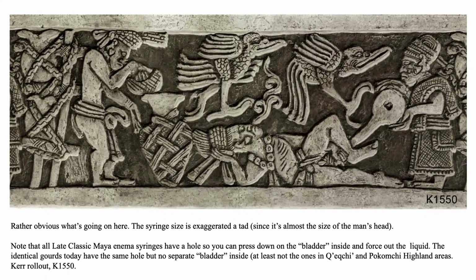I think the syringe is a little bit exaggerated, because if they stick something this big in you, first of all, I don't want to get into that aspect. This would tear your tailpipe. I mean, there's no way that's going to go in your tailpipe, especially if it's solid. And that's something else we need to study.